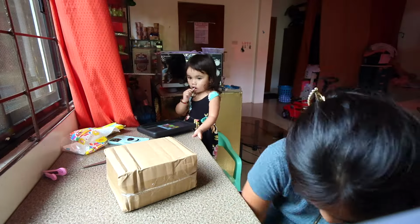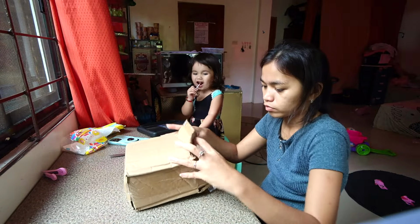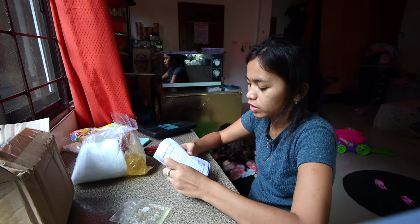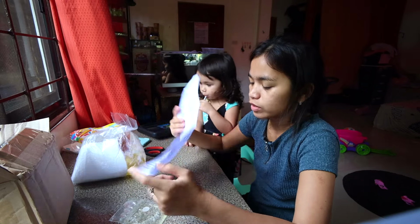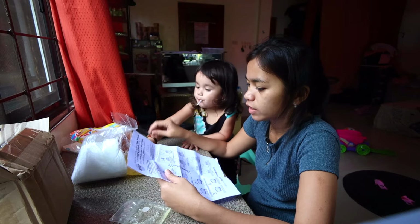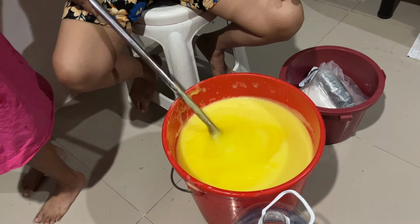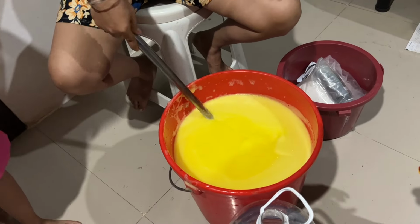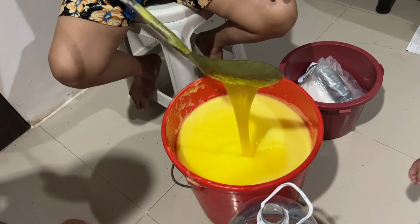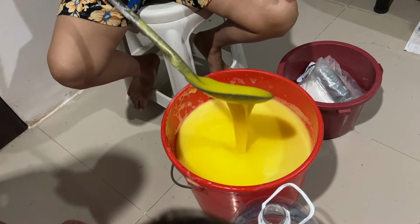Wow! Smells so good. This is our dishwashing liquid budget for a year. We're going to dissolve this dishwashing liquid in 14 liters of water. Oh, this is it. So we need to steep this for 24 hours.